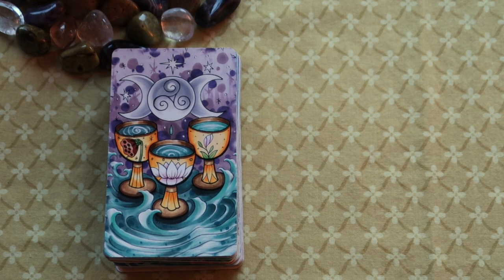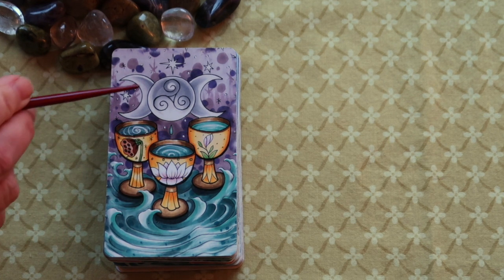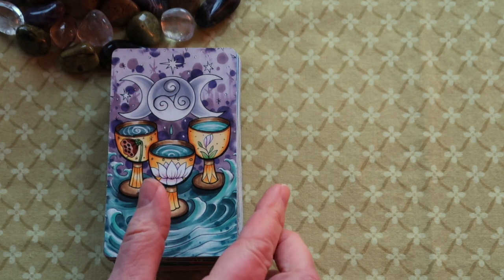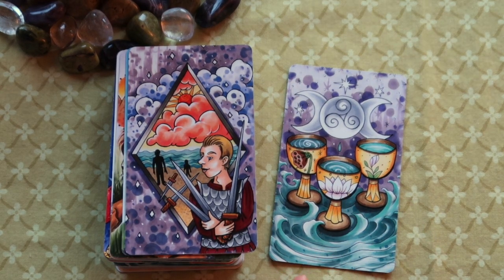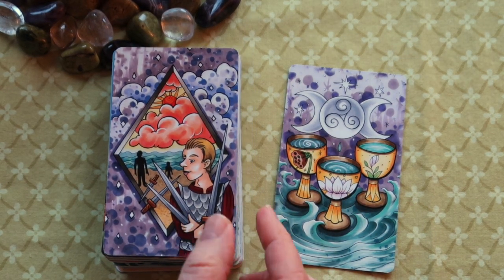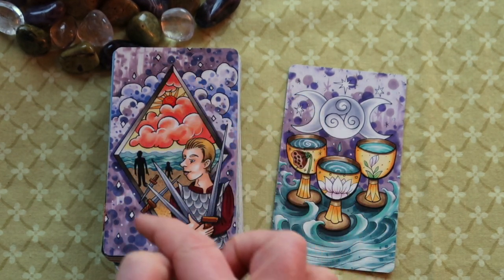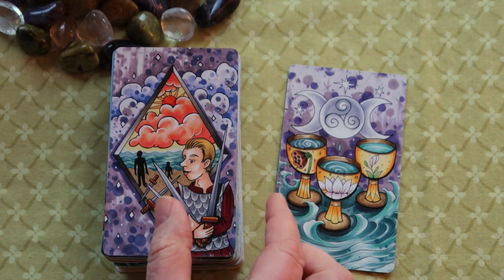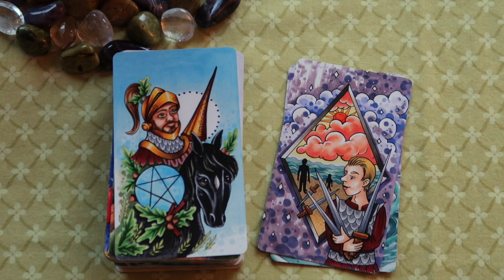more as a storyteller. Here we have the lotus root, full lotus, lotus bud here, and the Triskele, triple goddess symbol. I really believe that whatever symbol needs to come into your focus in any given reading will come forth. With the minors in the swords, there's a frame, there's a window, and for me that works really well with swords to remember to keep perspective in that suit.